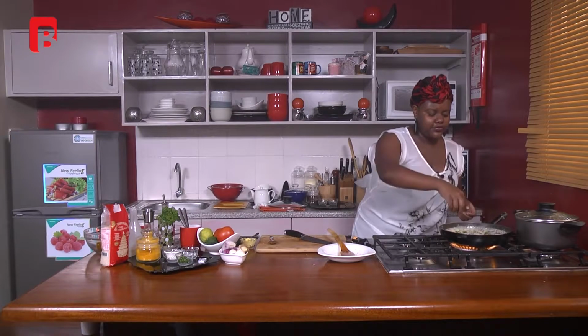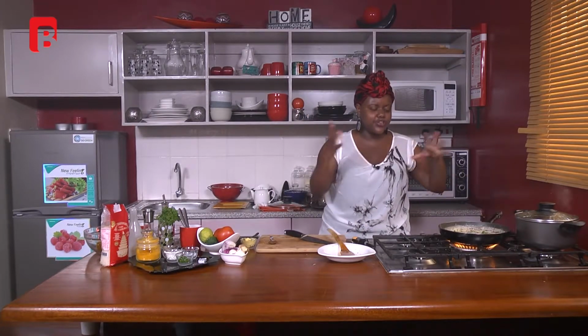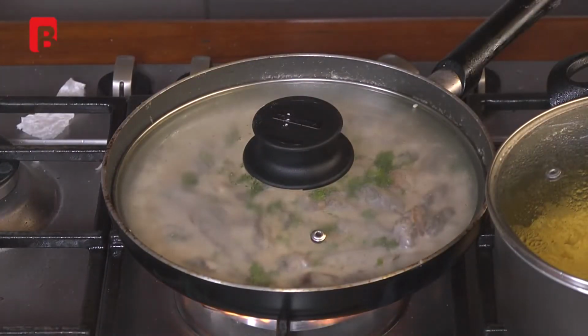Then I'm going to cover this before we go on a short break. Because this dish by itself, it's already done. It will only need about 5 minutes and it's cooked. It's just for the flavors to infuse and come together. So then get your lid and cover it and then let this just steam by itself slowly.